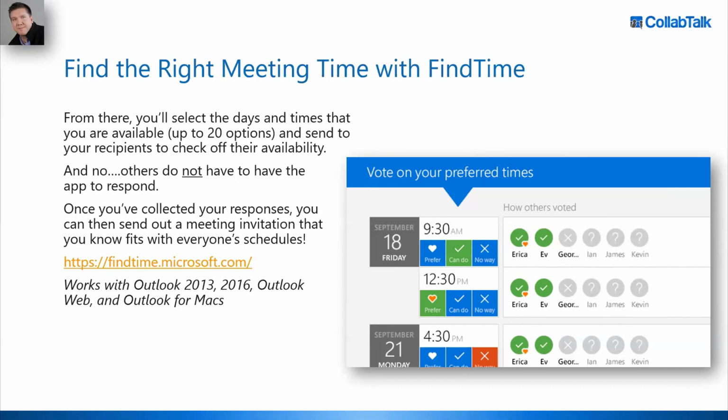Well, like anything, even if it's a third-party app where you're sending people to a website, the fact that this is integrated right into Outlook, it's a no-brainer, and it's free. Yeah. And if you've got that version of Outlook, then you should install this app today.